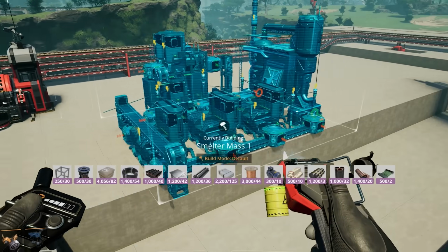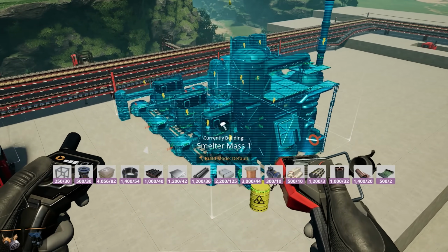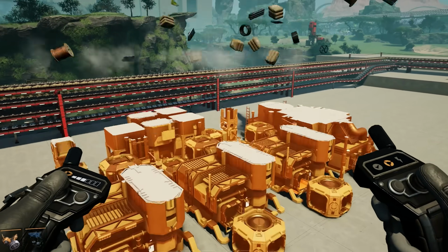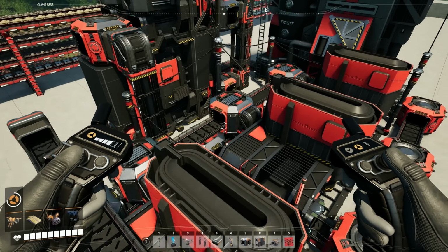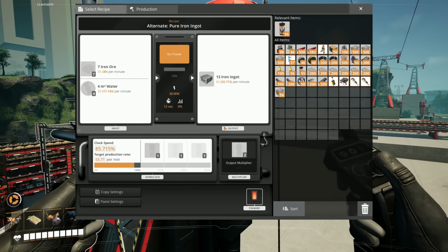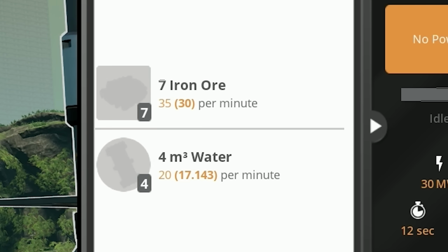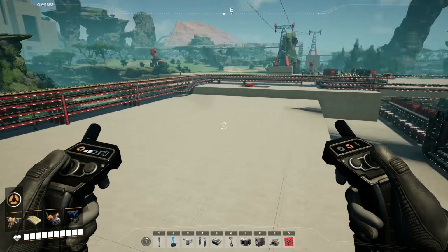And one of the themes for this area is utilizing different recipes and making systems with them. So for the iron ingots, for example, we used a ton of different machines. We used the normal smelters, just iron ore to iron ingots. Then we had foundries, taking iron ore and limestone to make ingots. And then the refinery thing that has proved to be very annoying, taking ore and water to make ingots. So it was fun, definitely looks cool. Yeah, a bit of a headache right now.